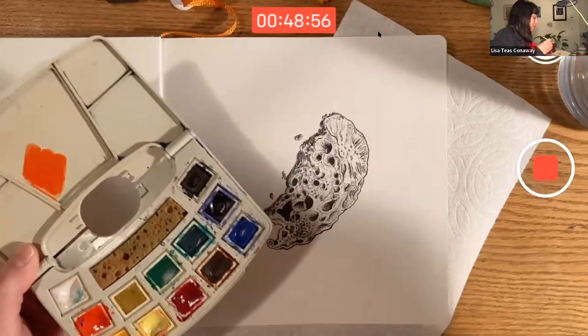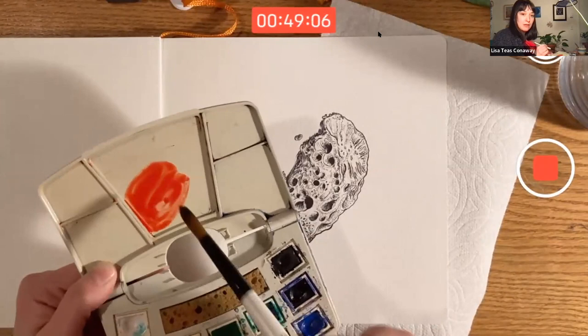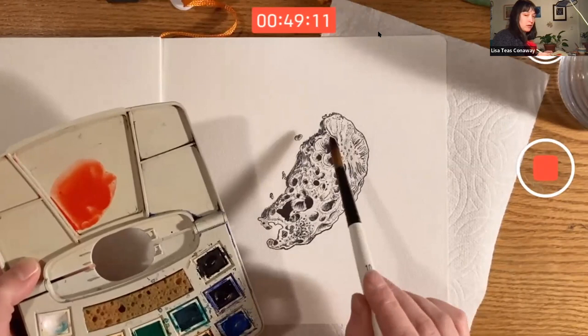It's just, you have fun, and if you're having fun, then it's going right. So I just mixed some orange and red together to get this nice orange red. And this is a gigantic crater over here, and I'm just gonna put it in where I see the highlights on that.